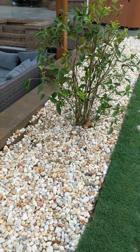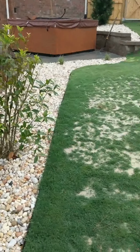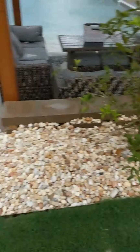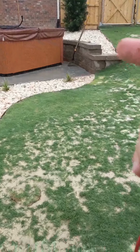This was a 5-figure wall, so see if they'll come in and fix that. That was not me. The only thing we did was put this stone on top of it on this side. That wall also has a French drain behind it.